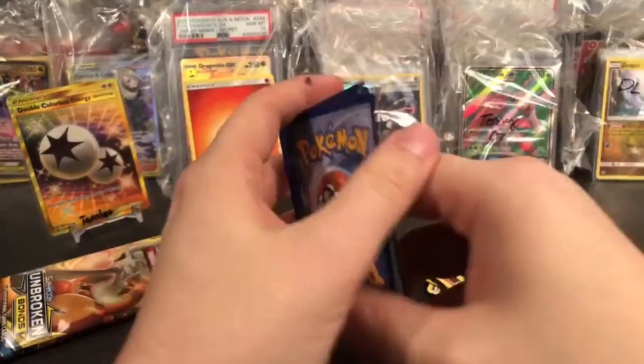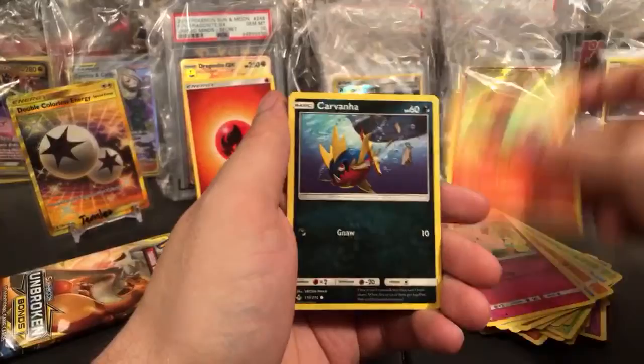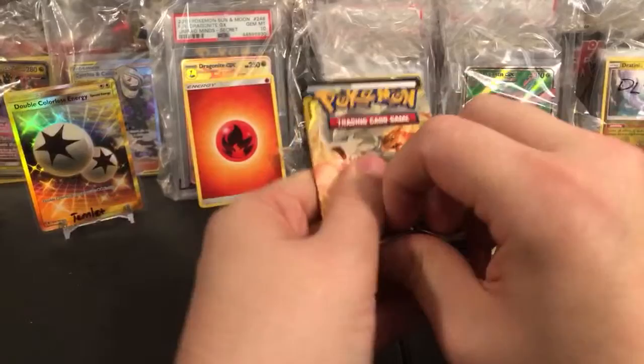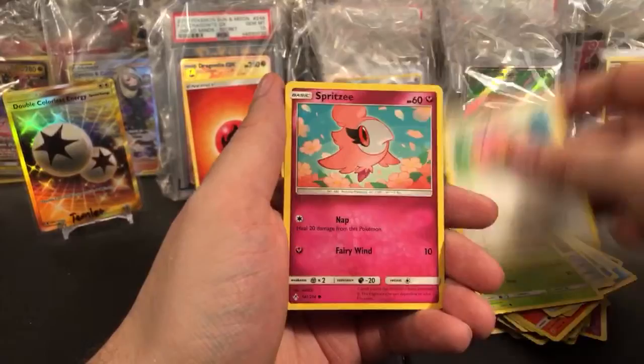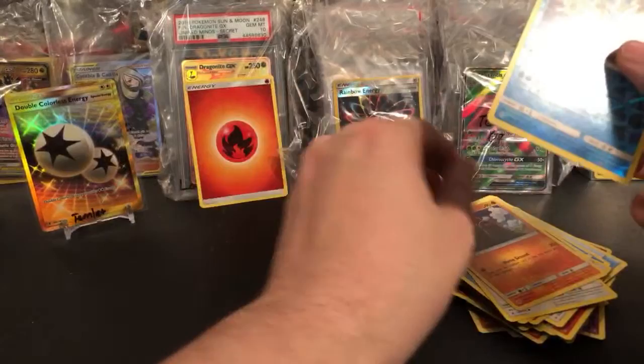All right, we have Tyrogue, Fairy Charm, Triple Acceleration, Gligar, Seal, Clefairy, Litten, Carvana, Wigglytuff, and Mewtwo. Last pack. Come on, we need some last pack luck. Stealthy Hood, Tentacruel, Triple Acceleration, Venonat, Lickitung, Spritzy, Poliwag, Doduo, Kyurem, and Dugtrio. No hot pulls in that one, I'm afraid.